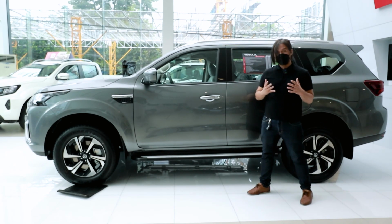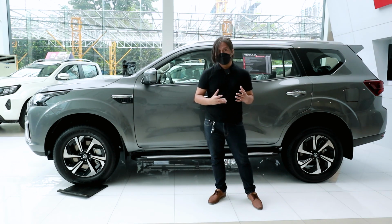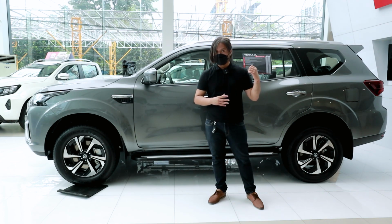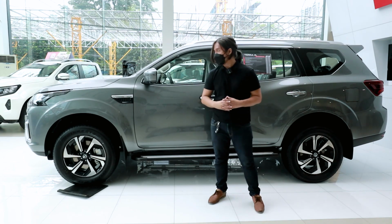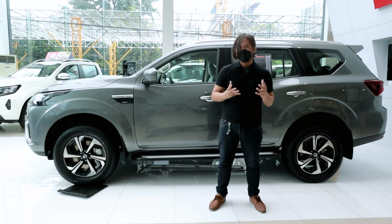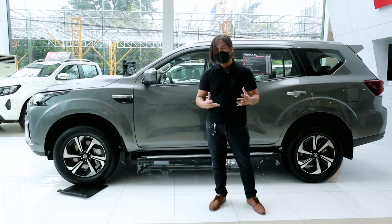So compared to the Toyota Fortuner LTD, the Nissan Terra has a few drawbacks. Like it doesn't come with a power tailgate, it doesn't have adaptive cruise, but the Nissan Terra has a more usable third row. It's more spacious back there, you also get more cargo space, and the third row seats fold flat to the floor, so you can accommodate more luggage. And also the Terra VL 4x4 is almost 100,000 pesos cheaper than the Toyota Fortuner LTD. So if you don't need adaptive cruise, if you don't need a power tailgate, then the Nissan Terra might give you more value for your money.